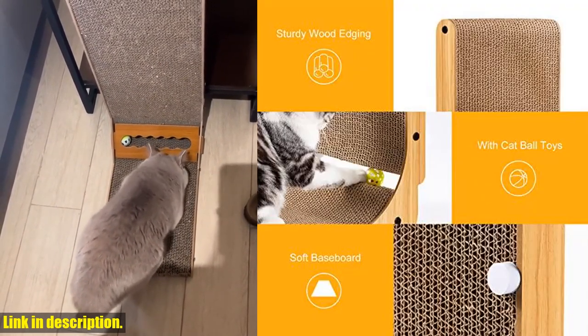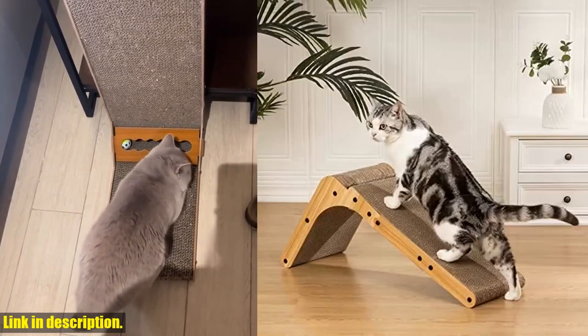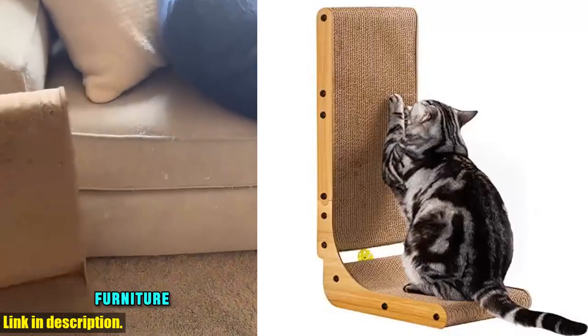With an engaging toy ball and irresistible catnip to keep your feline friend captivated, this scratcher is guaranteed to provide hours of entertainment.